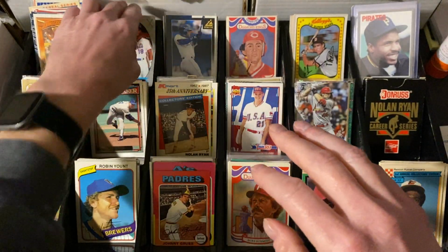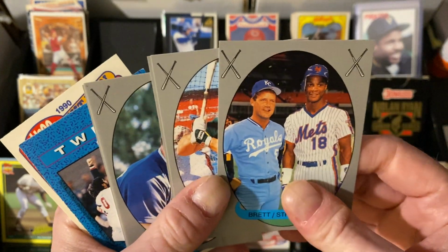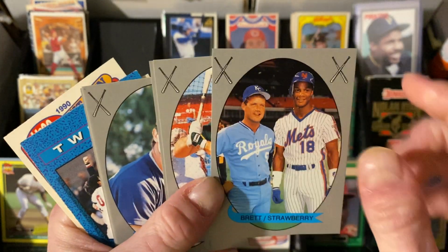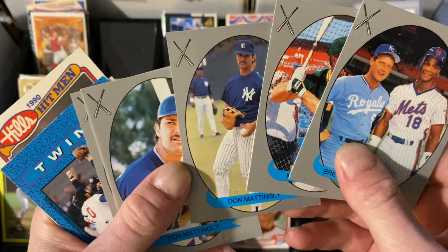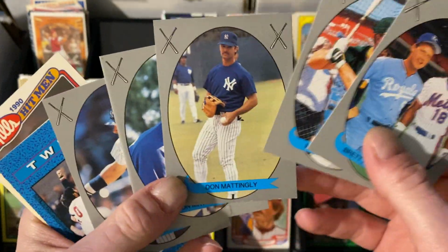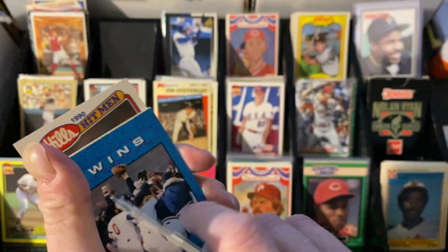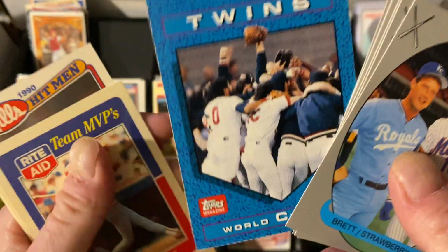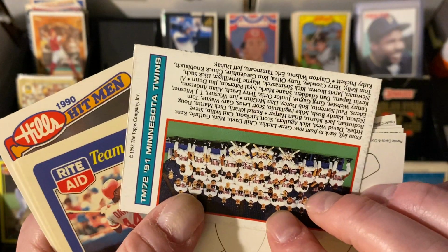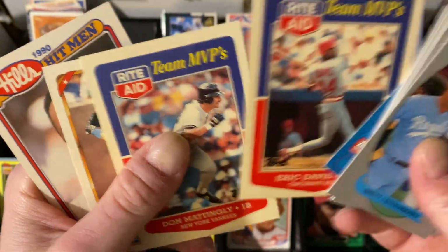Speaking of really cool, I have this set almost completed. It's called the Cross Bat set. Cross Bat set, not exactly digging deep there to come up with names. These cards complete my set. How awesome is that to find those in there? A Twins, that's a Topps magazine card, which is totally awesome. Great oddball. And then Rite Aid, Eric Davis, Don Mattingly.